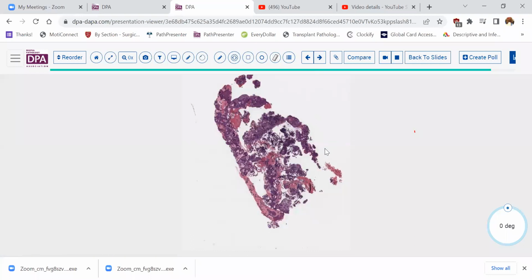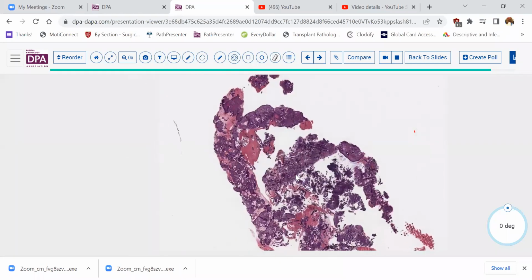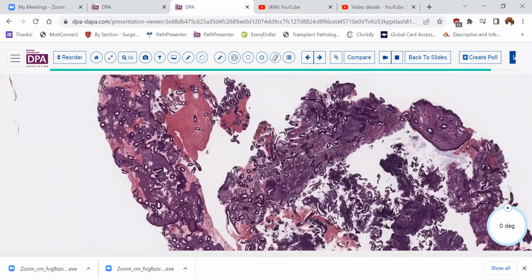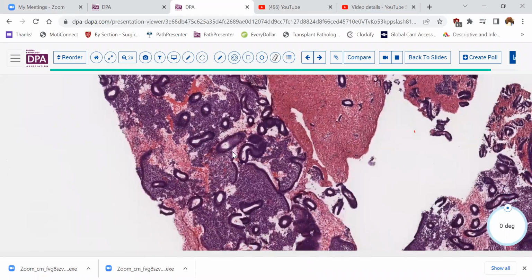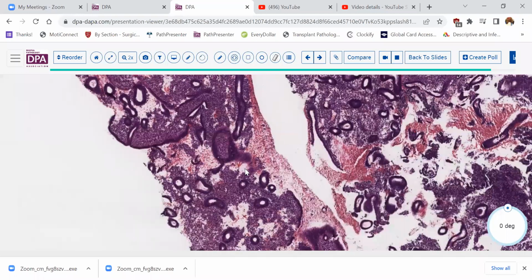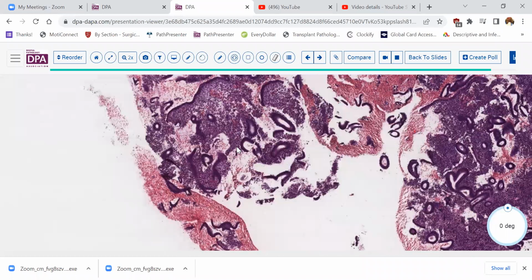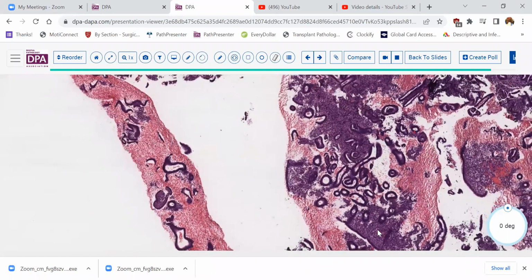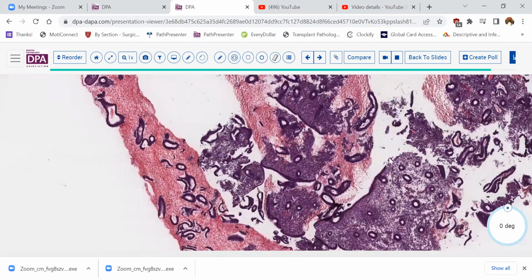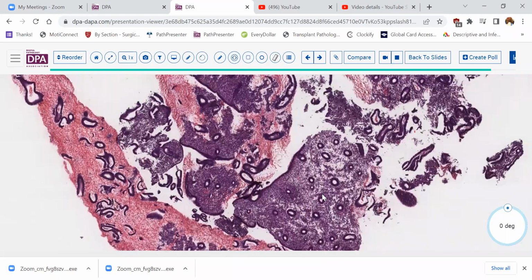Okay, let's see, what have we got here? This looks to be an endometrial curettage, or at least a biopsy. And I've forgotten why I put this case in the mix here today. So you'll have to sort of see me walk through this case to see what we've got here. Ah, yes.